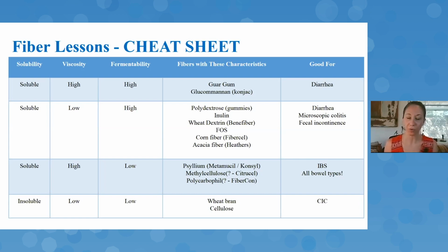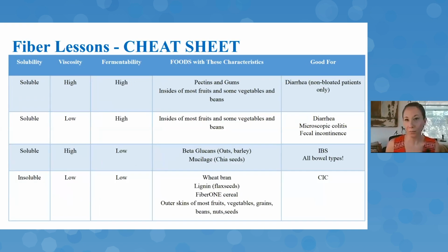And the other thing I like to point out is for our chronic idiopathic constipation patients, or our CIC patients, wheat bran is a really underutilized option. It works really well. It's gritty and coarse, so it's got that particle size we're looking for. As long as the patient doesn't have any gas or bloating outside of the bowel movement, wheat bran is a great option for them.